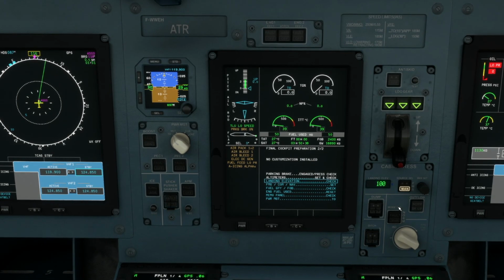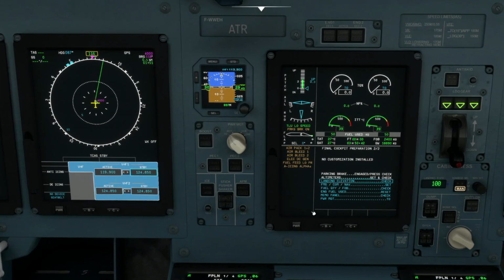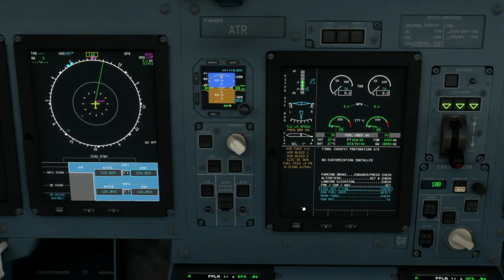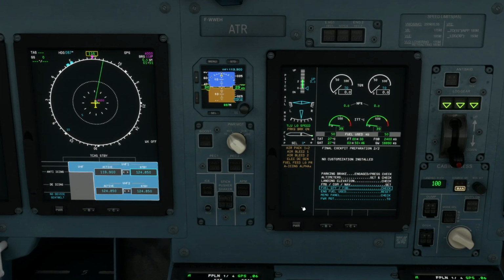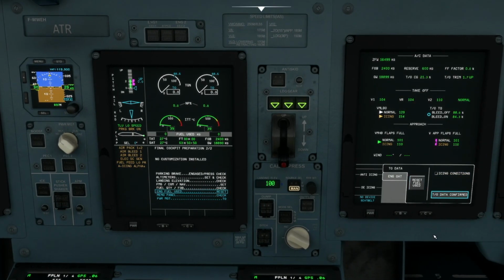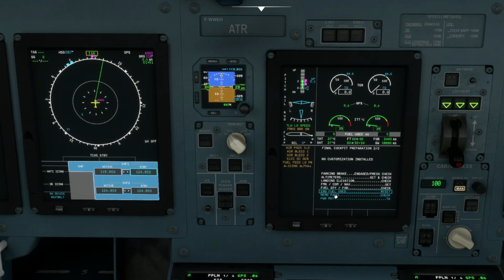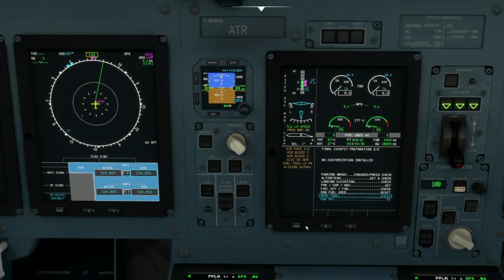So we'll dial in 100 because, well, it's actually 54. So to me, that's closer to 100 than it is to 50. So we'll go to 100. FMS is set. Fuel quantity is done. Fuel used reset. We can come over here, reset the fuel, and we can confirm our takeoff data while we're there as well. Okay, engine fuel used, done.